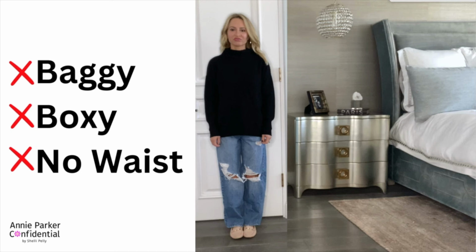If, like me, ladies, you are petite, and that means 5'4" or under, regardless of how much you weigh, the best hemline for us is going to be the top of the kneecap or higher, depending on your comfort level.